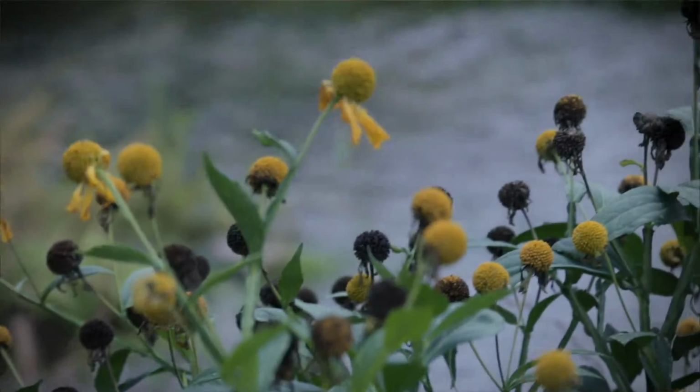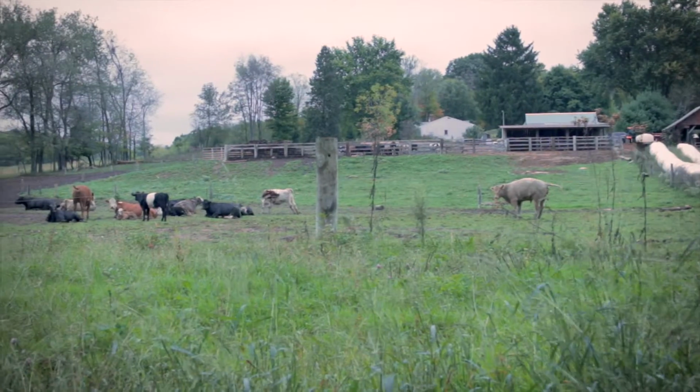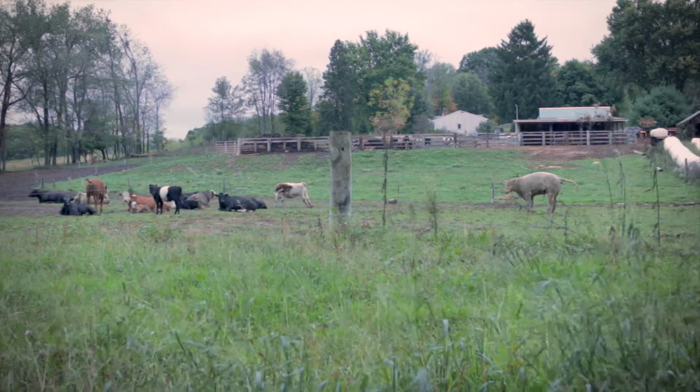I also fenced off all of my streams and put in a very small passageway for the cattle to cross the stream so they can still access the water if they need to from the far part of the farm, but it keeps them out of the stream and allows the vegetation to grow as it needs to.